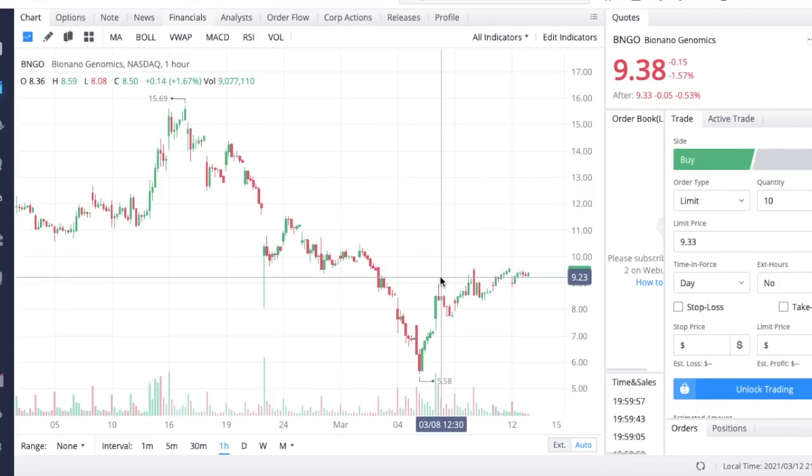So that is going to be it for this update on Bionano Genomics. I see this stock going to at least $20 by the end of 2021. So that is going to be it for this update.